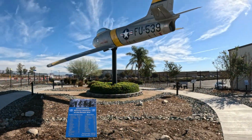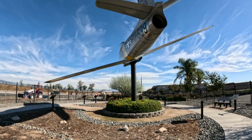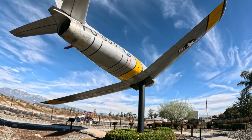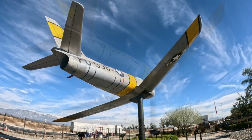When you enter the museum parking lot, you can see this F-86 perched on top of the stand without total understanding of what its purpose is. Once you are inside the museum, you should make your way over to this display so you will get a total understanding of what this is about.